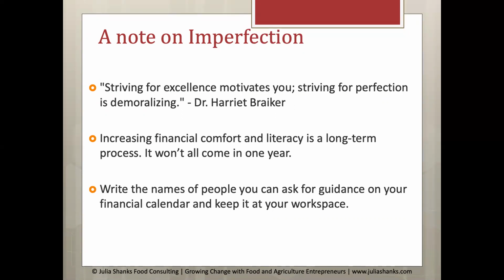But figuring out what's going to motivate you and how to keep things moving in the right direction for you and for your farm is going to be what really works.